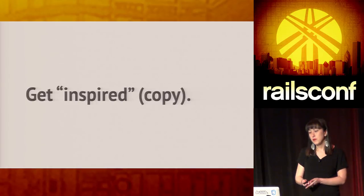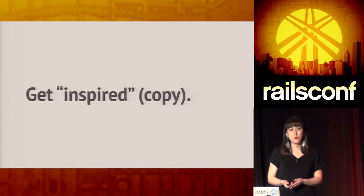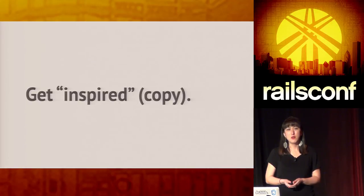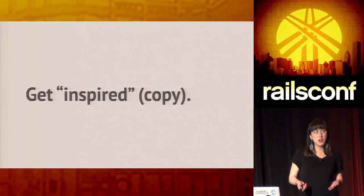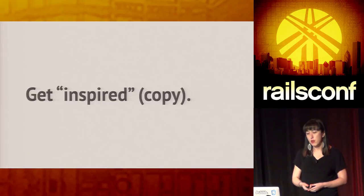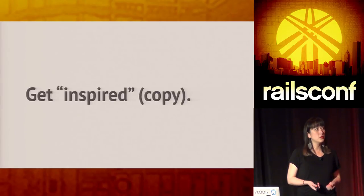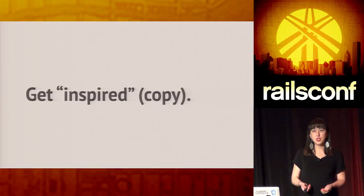Get inspired. When we all started out developing, what did we do? We just copied other people's code, and then we tried to make it better. And I advise doing the same thing for sketchnoting. When I first started, I just went on the internet, went through Flickr every day, looking for other people's styles that I liked, and I tried to just copy it. As you become more comfortable, you'll find your own style. But it's okay, because even if you're trying to copy someone else's style, it's never going to look exactly like theirs, so it's always going to be your own.